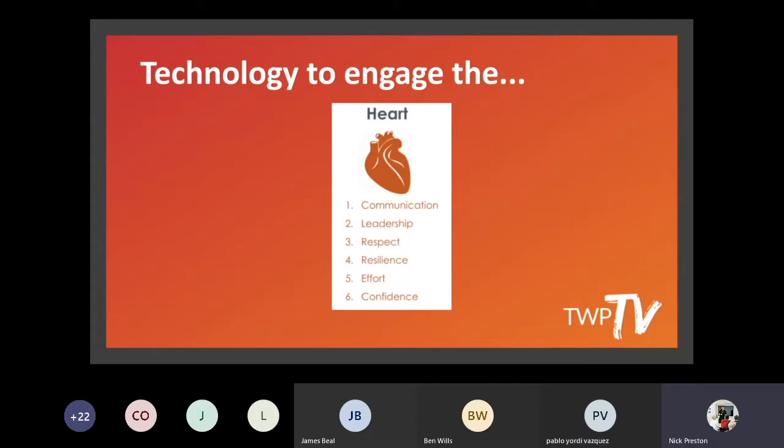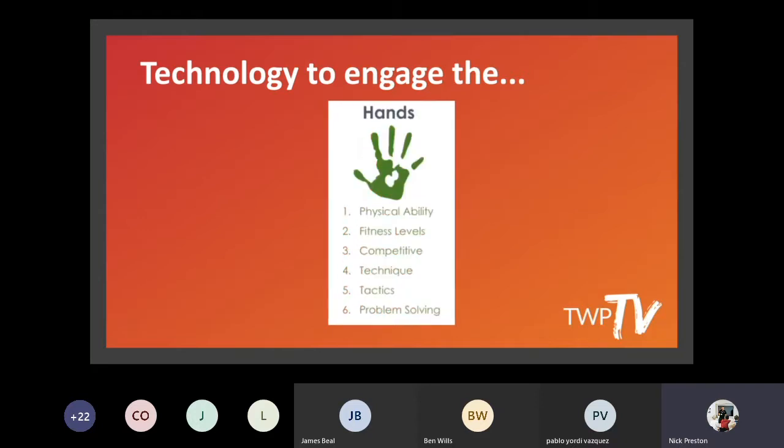We're going to use technology, and we're going to engage, and we're going to bring that visual stimulus, and we're going to bring that connection with the children. We need to go outside the box because we're dealing with a different group of children to even 10 years ago. So it's really important.